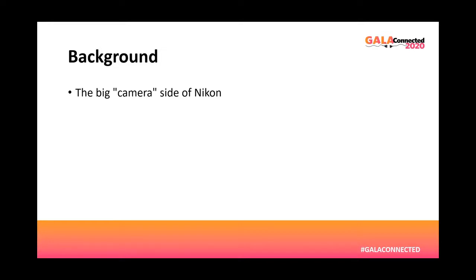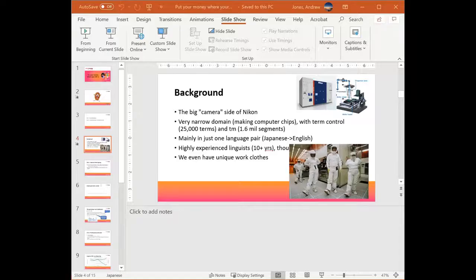Also, a lot of the content types we translate have very high memory matches. We do mainly just one language pair, Japanese to English. We have highly experienced linguists, 10 years average experience with a lot of engineering courses under their belts, though none of us are MT experts. We even have unique work clothes, often called bunny suits, for use in the fab.